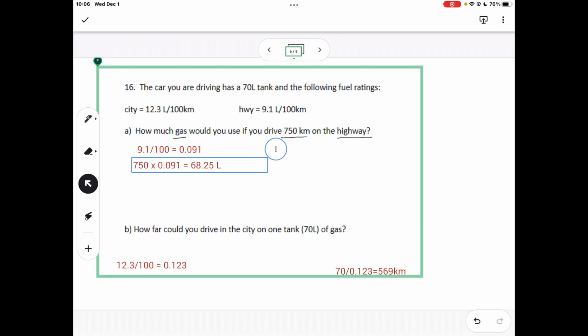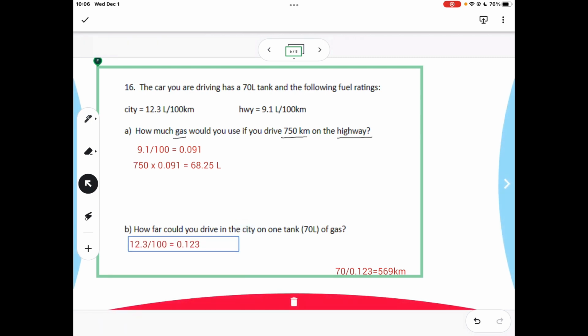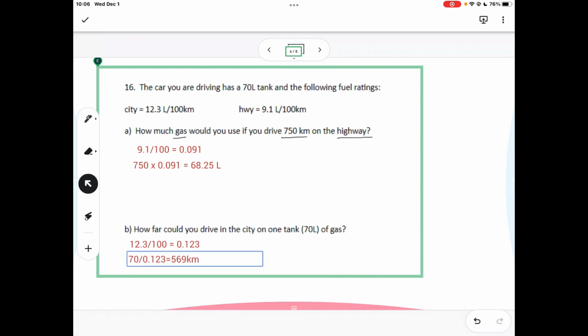For B, how far could you drive in the city on one tank? So the first thing I'm going to do is to divide my city fuel consumption rating. And then now I'm looking for how far I could drive. So instead of multiplying like I did in the first example, I'm going to divide. So I'm going to take my fuel tank size, divide by those numbers that I got from dividing the fuel consumption rating to give me 569 kilometers.